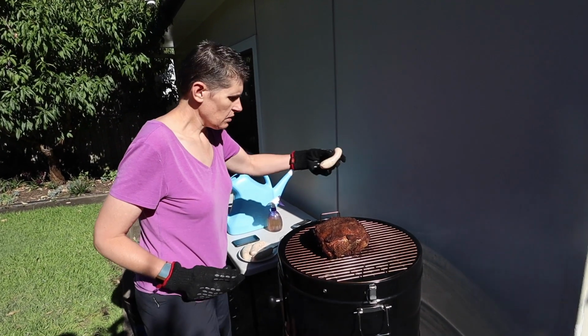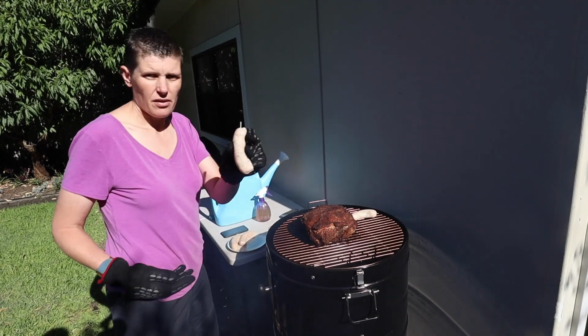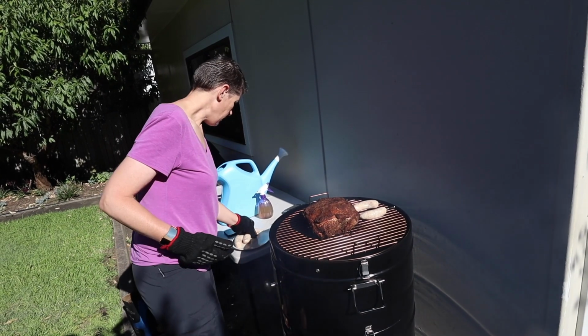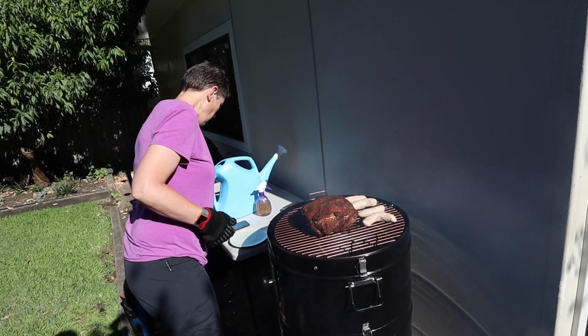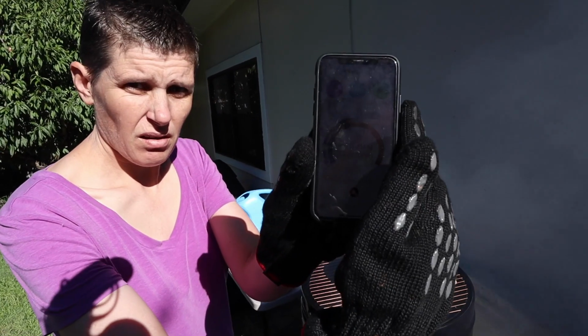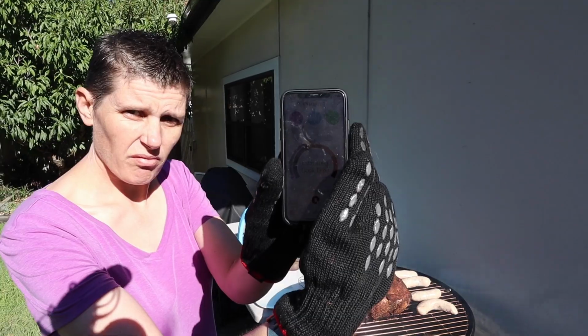So I've got some chicken sausages here. Just pop those on. I've got my thermometer in one, and that gets tracked on my phone. So I've set the temp and that will tell me when it's ready to go.